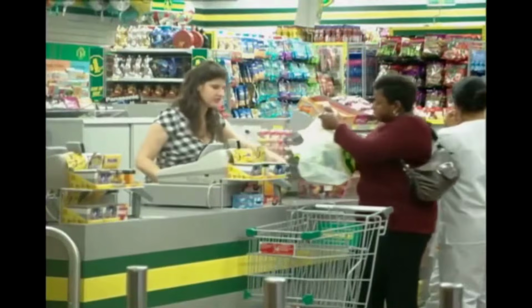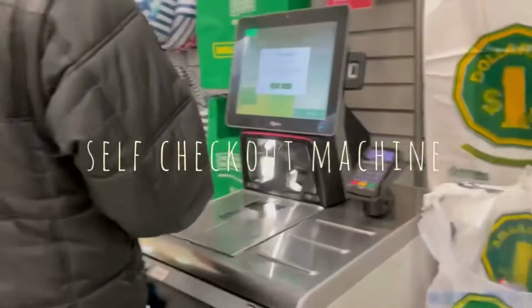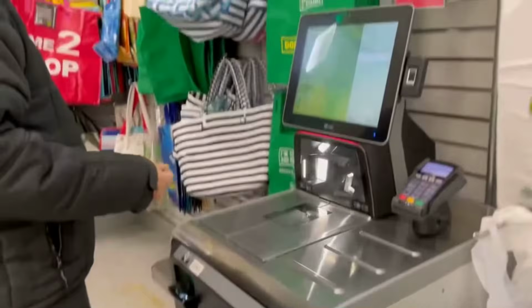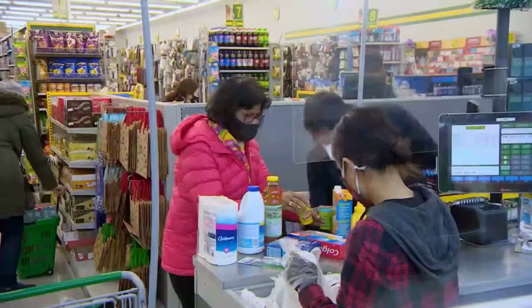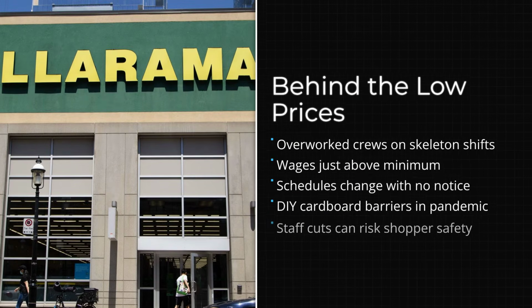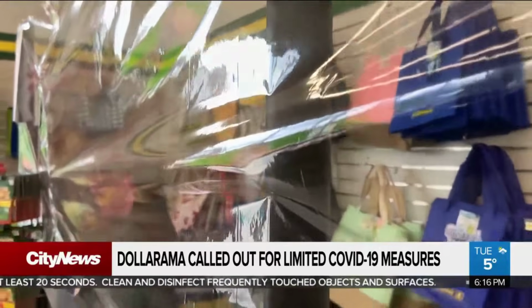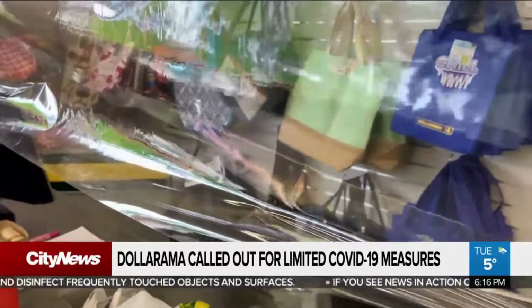Employees reported having to improvise using cardboard, plastic wrap, and taped-up boxes to create makeshift barriers at cash registers while waiting weeks for proper plexiglass screens. In some stores, distancing rules were nearly impossible to enforce with so few staff on shift. Dollarama's management responded with temporary wage bumps and a year-end bonus, but many workers say these measures fell short of addressing chronic understaffing and burnout.